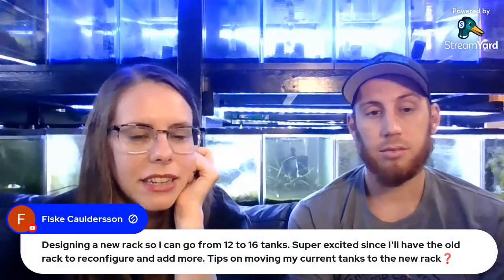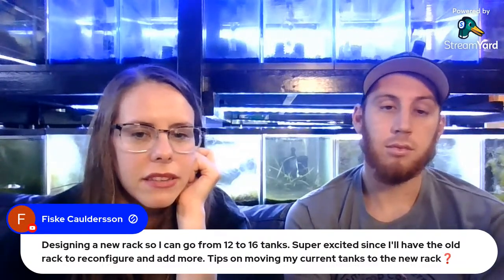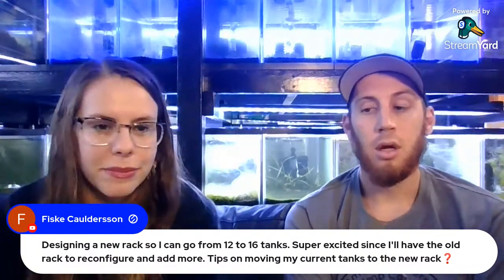Fisk asked: designing a new rack so I can go from 12 to 16 tanks. Super excited since I have the old rack to reconfigure and add more. Tips on moving my current tanks to the new rack?